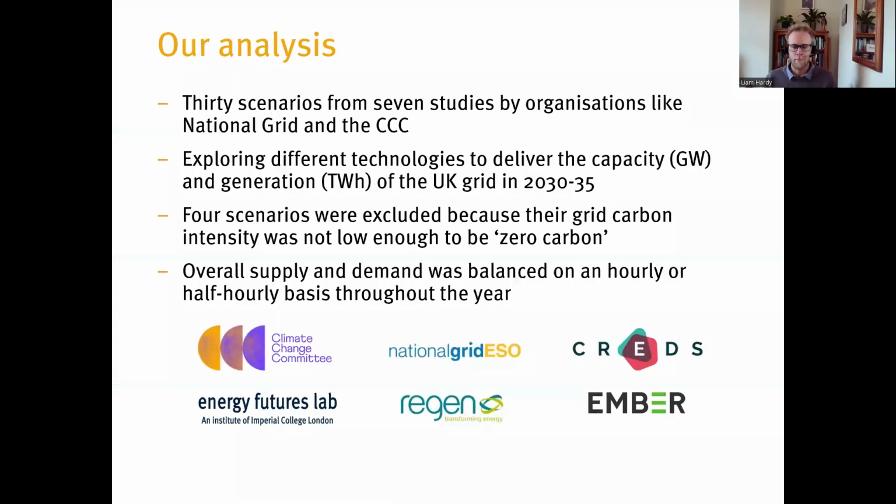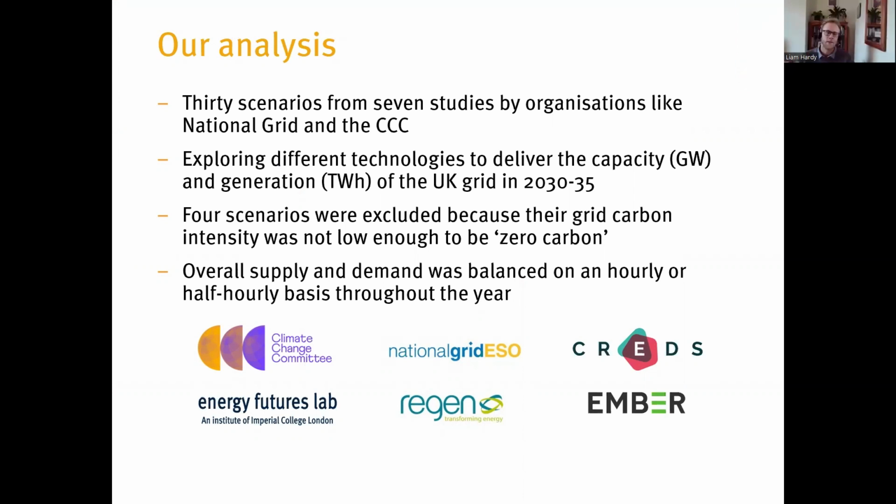So the work that we've been doing is to have a look at and analyse 30 different scenarios from 7 different studies that have looked at what the electricity system in the UK might look like in the year 2035, or 2030 in the case of one of the studies. And what we've done is we've extracted all of the key numbers to be able to compare them to each other and see where there's agreement and disagreement as well.